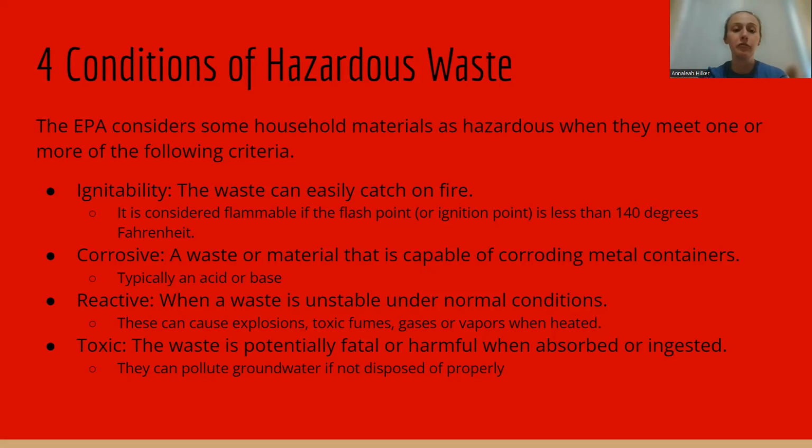The third one is if it's reactive. This is when a waste is unstable under normal conditions. These materials and waste can cause explosions, toxic fumes, gases or vapors when heated, or again, just under normal conditions. They produce these toxic environmental problems.